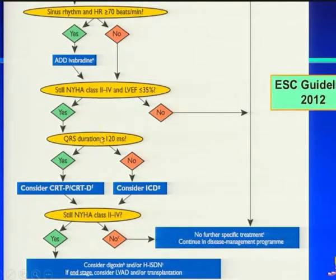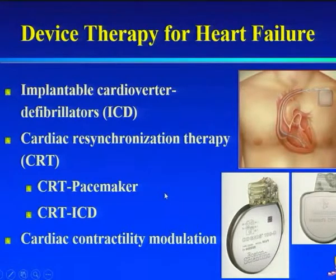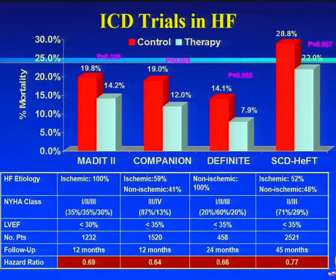You can see in the ESC guideline, for those patients with heart failure and a reduced ejection fraction, if they have a wide QRS complex, they should be candidates for cardiac resynchronization therapy, versus if those heart failure patients with an EF less than 35%, they should consider ICD therapy if they have a narrow or normal QRS complex duration. Therefore, I would like to focus more on the newest device therapy, CRT, and also another new device called the CCM. I will briefly mention ICD therapy to complete the story.